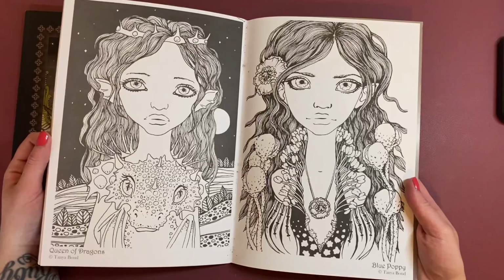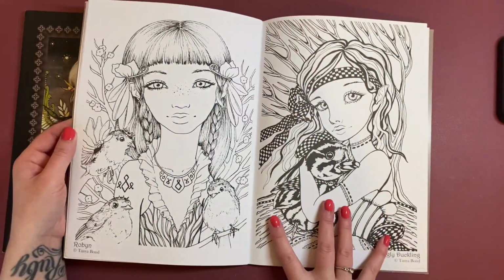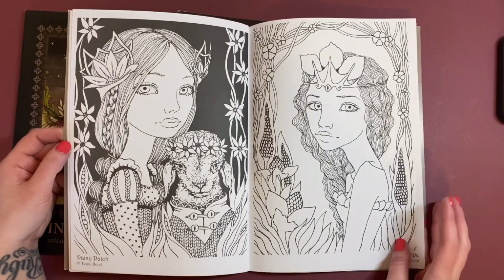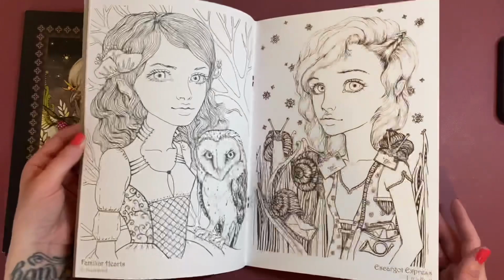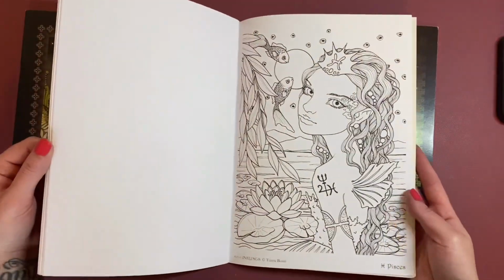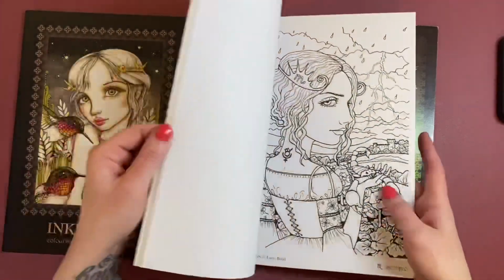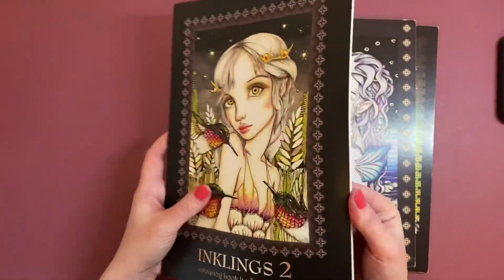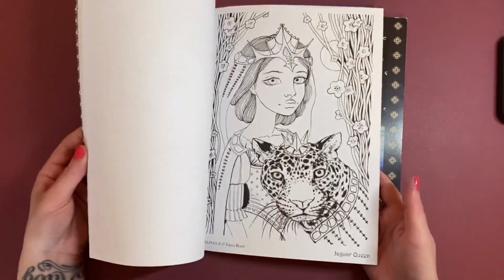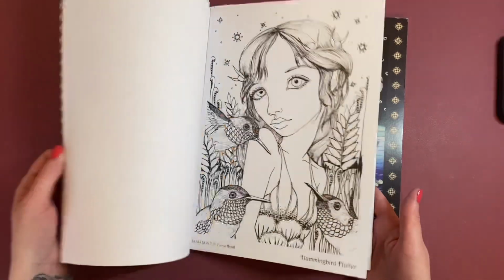If you're not familiar with these books, they are really beautiful images, and I do want to do another page in one of these books. This one does seem to have animals. A lot of Tanya Bond's images have an animal in them. But really cute. The Astro Inklings is like a zodiac, all your star signs. And this is single-sided. So yeah, and Inklings 2 is a thicker book compared to these two. This seems to be a lot more pages in this one. But again, it's single-sided. You get a feel for what's in there. So that's Tanya Bond.